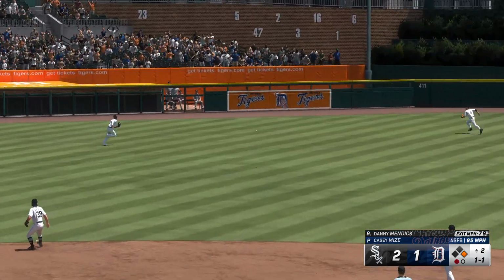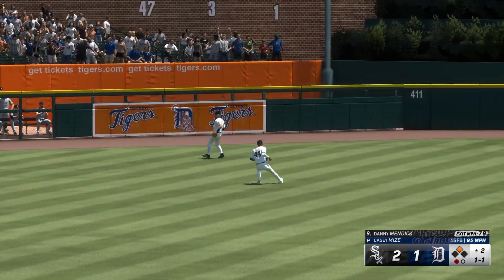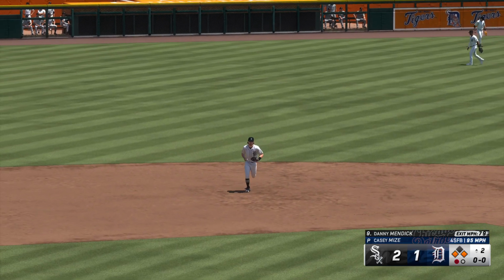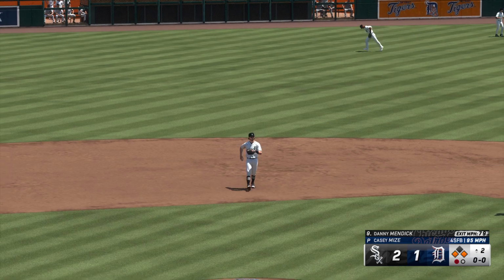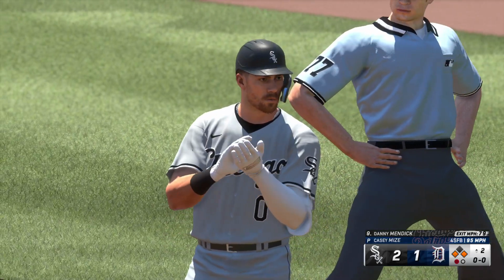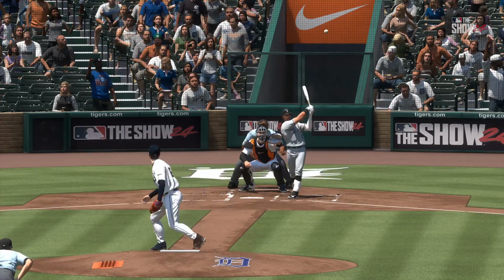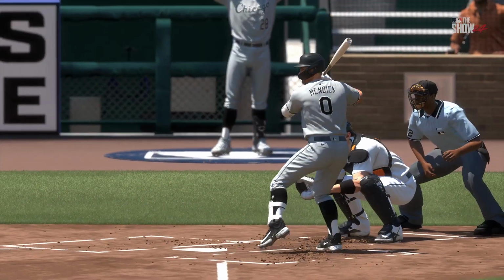Out into left center for a line drive base hit. Lead runner makes the turn at second. And they'll have runners at the corners after a one-out single. Put a pretty good jolt into that one. Great swing, nice balance and weight transfer. And he got it to drop in out there in the deep part of the field.